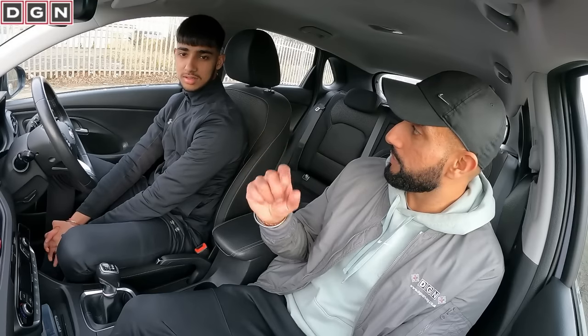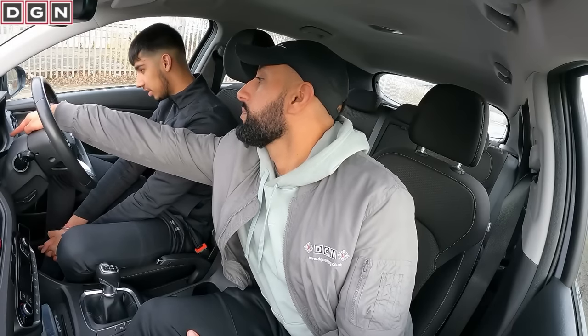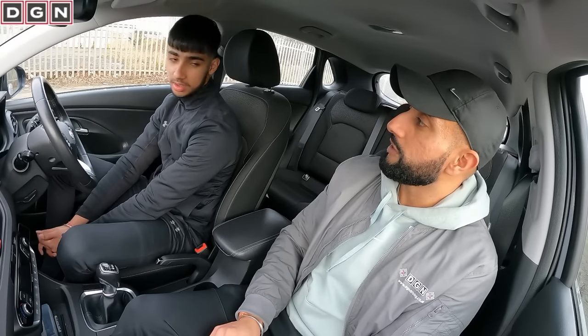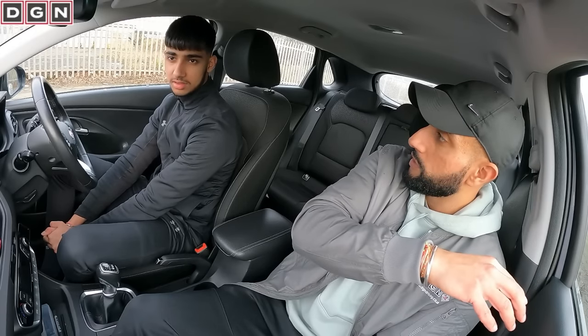Another way to work out which side the petrol tank is on: if you look at the dash, can you see the petrol sign? Can you see the small triangle next to it? It's pointing that way, on the left-hand side. So that means the fuel tank is on the left-hand side. When you park up, you've got to make sure the pump is on this side.